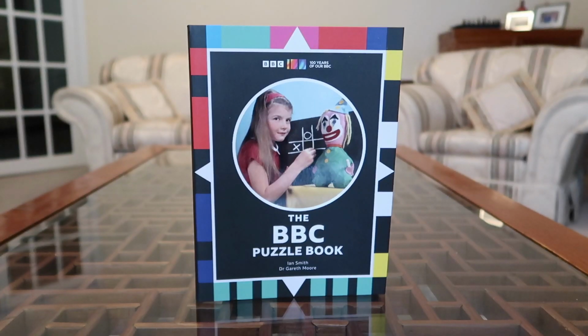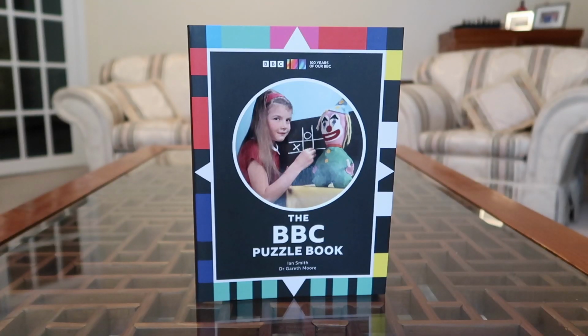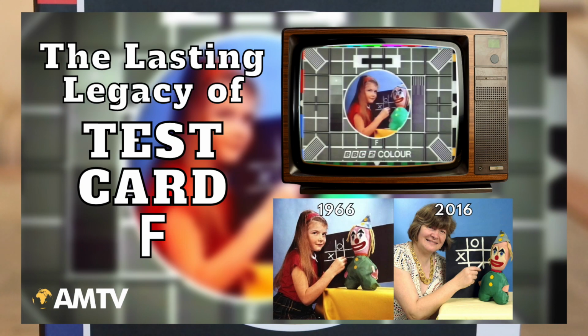But before we open this up, just look at this cover. Any wonder how this managed to catch my eye? The internationally recognised image of Carol Hersey with her clown Bubbles playing a game of noughts and crosses is synonymous not just with the BBC, but arguably BBC television and television in general. The border of the book resembles the familiar colour tones of Test Card F, first used on the Beeb in 1967 when BBC Two kicked over to colour. If you want to learn more about the history of the test card, you can check out my documentary that I made on the subject.